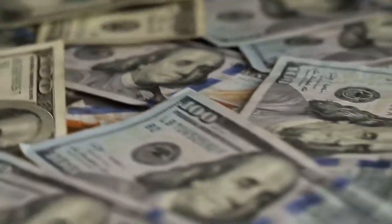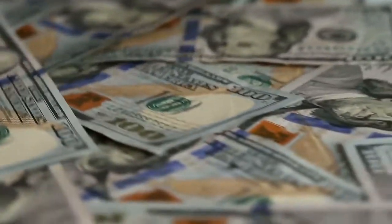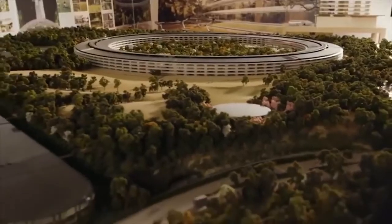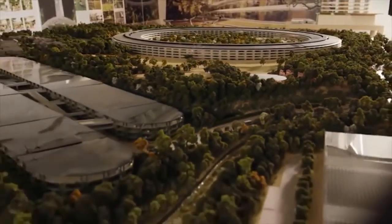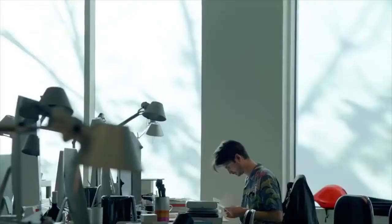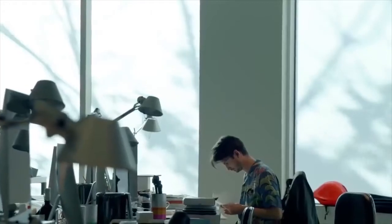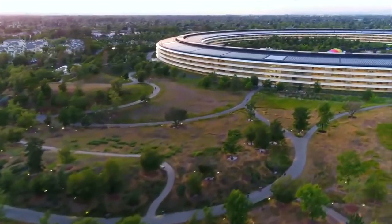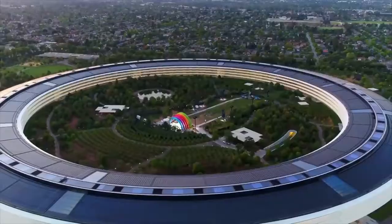The cost of the building reached such astronomical levels in part because of the circular design. Jobs explained, "It's a circle, so it's curved all the way around. This isn't the cheapest way to build something. Every pane of glass in the main building will be curved. We have a shot at building the best office building in the world. I really do think that architecture students will come here to see it."